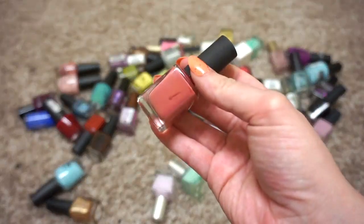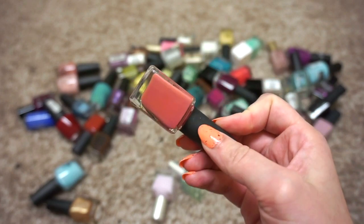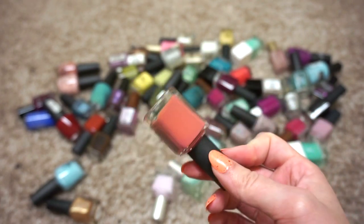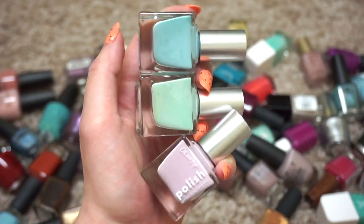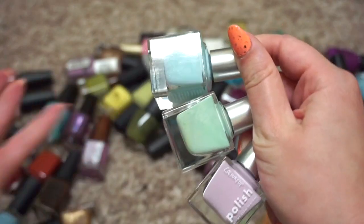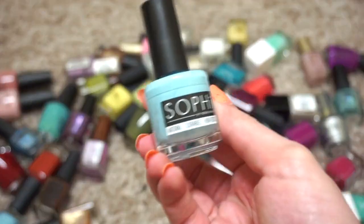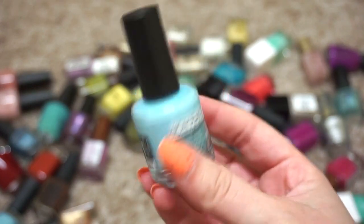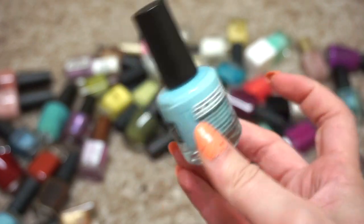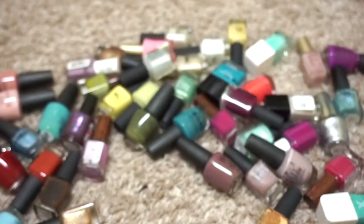This Kale Polish November, I could never find out quite what season I prefer this in. It's a pretty shade, but I just don't know when to wear it. All of these ColourPop polishes are actually really good, pretty colors. I just don't need them, and I have too many spring polishes. This Soap Polish is supposed to be more of a natural nail polish, but I have similar shades, and my mom said it's not the most long-lasting on the nails.